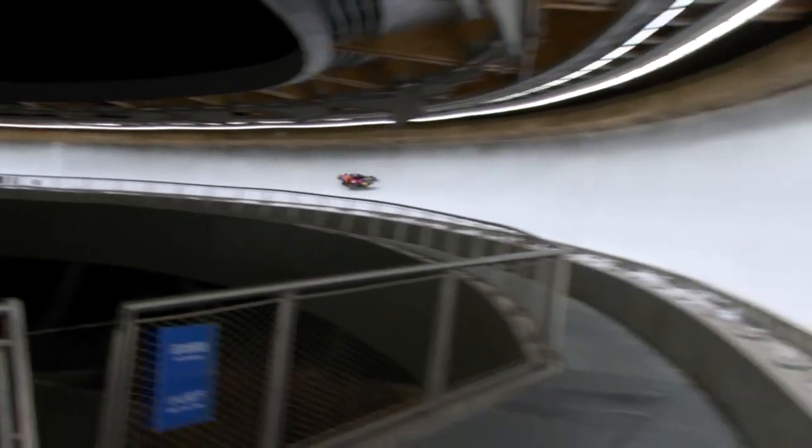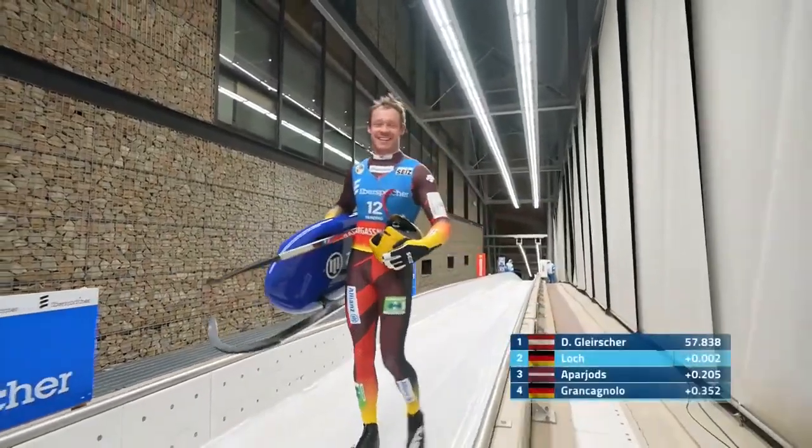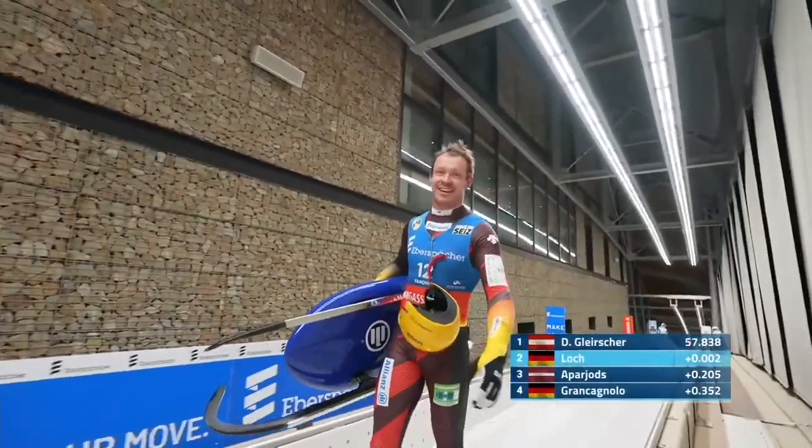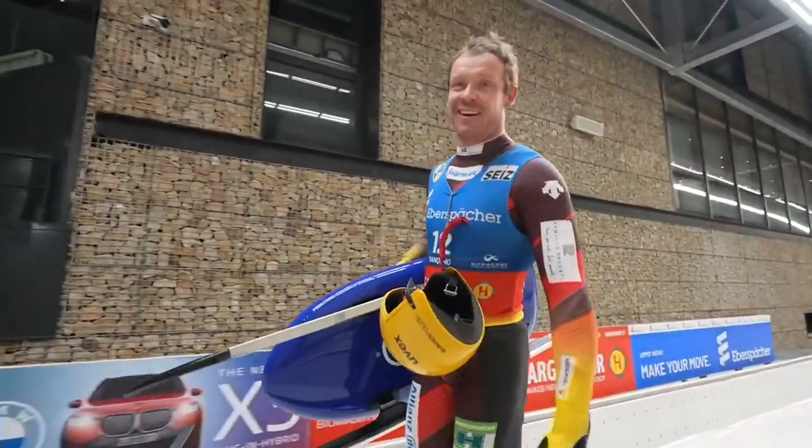And that mindset when you're going in when it's basically all tied up, that must be pretty tough, in terms of your strategy for the second run. Yes. And 0.02 of a second, it's nothing. Oh, a bit slippery there in the outrun.